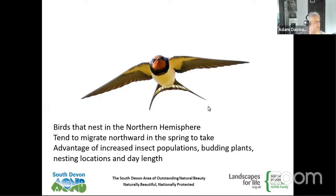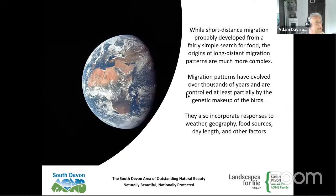So essentially, most birds that nest in the northern hemisphere tend to migrate northward in the spring, and really they're taking advantage of increased insect populations. Some birds are here because all the plants are budding and there's another food source there. There's lots of nesting locations, but it's also to do with day length. So, you know, short distance migrants probably developed from a fairly simple search for food. The origins of long distance migration patterns are much more complex. They've evolved over thousands of years, and they're controlled at least partly by genetics, but just essentially just the makeup of the birds themselves.